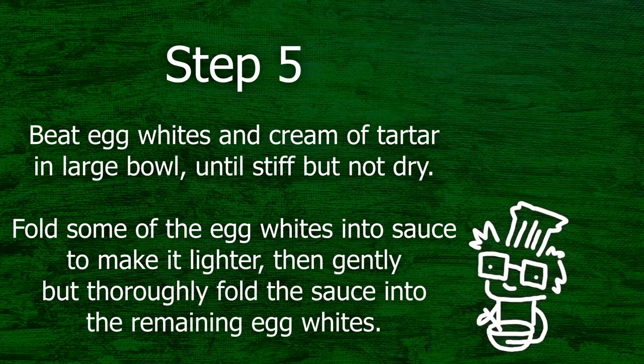But what if? Step 5. Beat egg whites and cream of tartar in a large bowl until stiff but not dry. Fold some of the egg whites into the sauce to make it lighter. Then gently and thoroughly fold the sauce into the remaining egg whites.